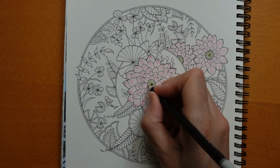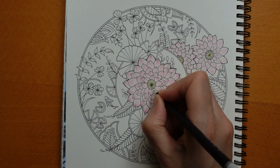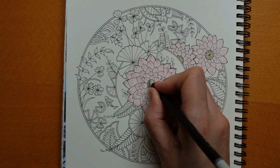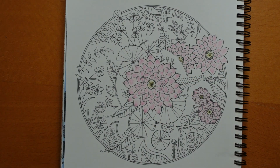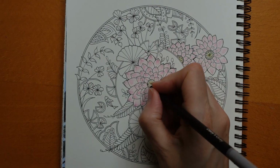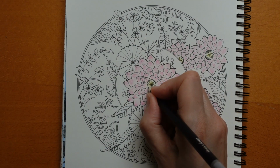I'm not sure if it's showing up enough. Just going to finish it. No, I think I need something slightly darker. I'm going to grab the Davy's grey instead and do that again, as I don't think that's going to show up enough. This one is slightly darker. Yeah, I think that's going to be the better option.